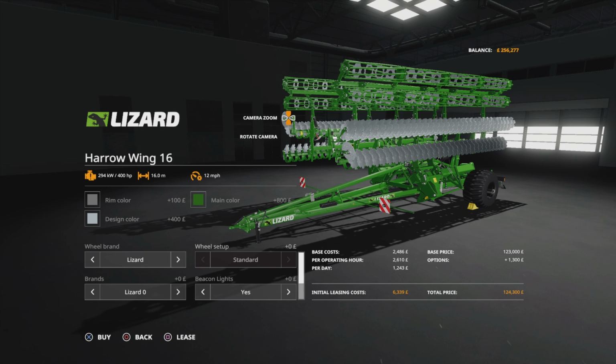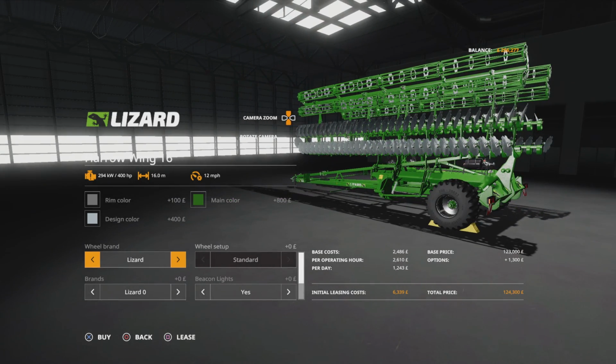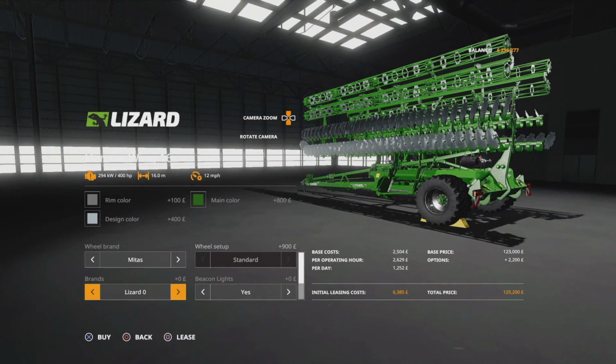Yeah, we're going with galvanised on that. Wheel brand, why can't I get to that? Oh, that's odd. There we go. Trelleborg, Michelin, Mitas. You know what? Go with Mitas.